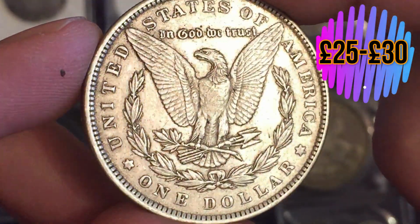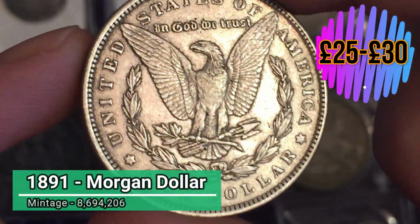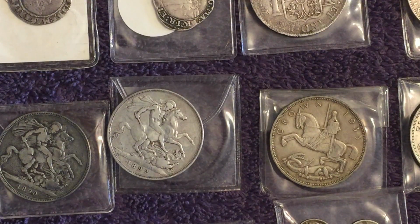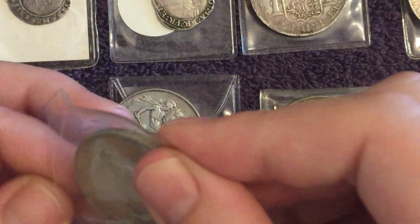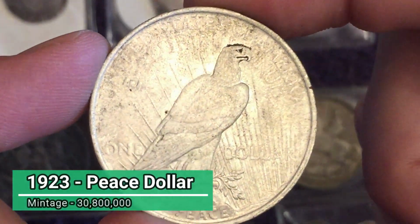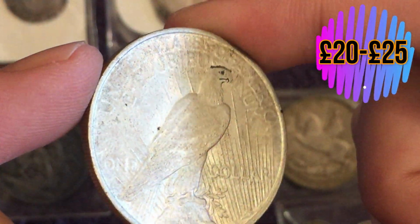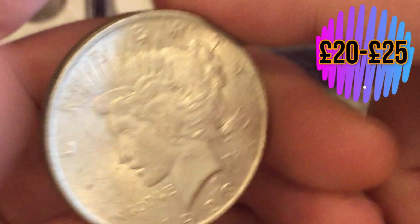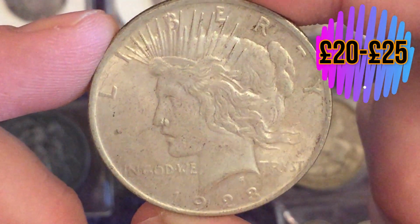No mint marks on these. Mintage of 8.6 million on that one. And then a peace dollar as well from 1923. Now this isn't in the greatest condition. It's okay, it's not too bad. There you see 1923.